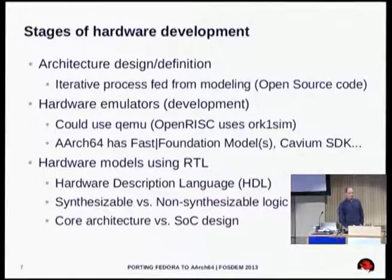OpenRISC, which is another architecture I like to play with, has its own simulator called or1ksim. If you are interested in purely open source computer architectures, take a look at OpenRISC. It's kind of fun. In the case of AArch64, there are 3 different software models available so far. There's a model from ARM called the fast models that you can get under a certain license. There's a foundation model, which I'm going to show you later, which is a free download, so you can just go download that.